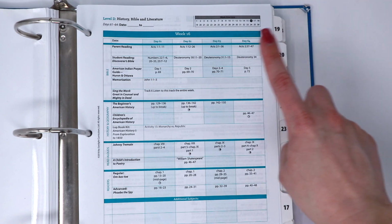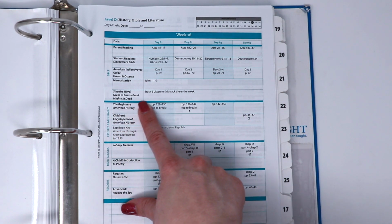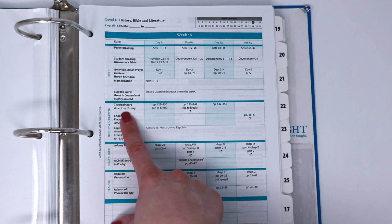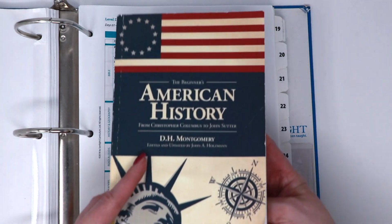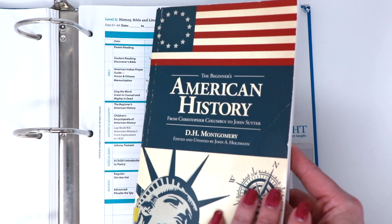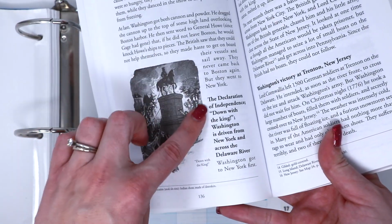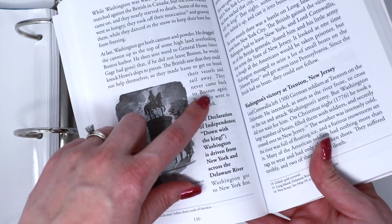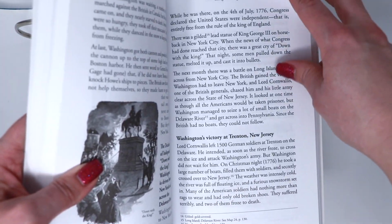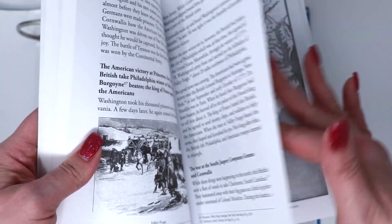Okay, so after we finish Bible, we're going to go down to the history. As you can see, it says history, geography here. For this day, we need to read from the Beginner's American History. This is what that book looks like. This is one of a few different history books that they have us going through this year. They have the kids reading page 136, starting here because we stopped here the previous day. So you start here, and then you read to page 142, which is all of this reading here.